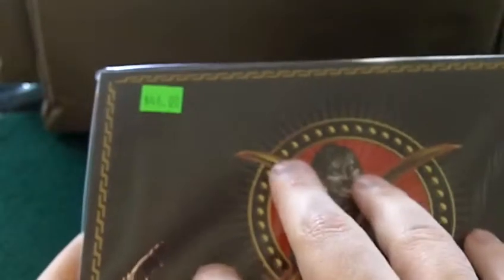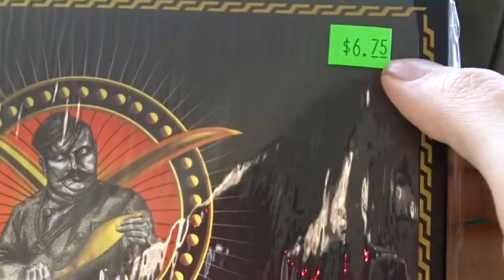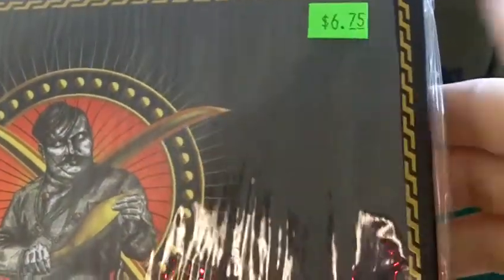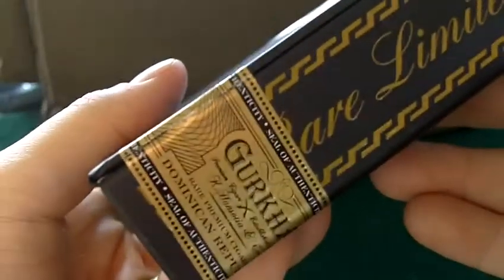They also had one of these open, but it only had one cigar left that they were selling singles out of. And I think that's what this sticker over here is for, the $6.75. As you can tell, I already opened it, obviously, but I wanted to sort of do an unboxing for you guys. So let me take off this plastic wrap here. Okay, that's out of the way. Really nice box. I like boxes, I like collecting stuff like that. It's like 3D, you can feel it with your finger, it's raised up and all that. Again, there's the Gurkha seal, limited edition.